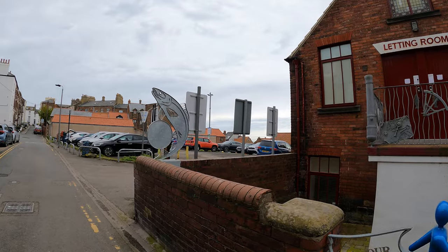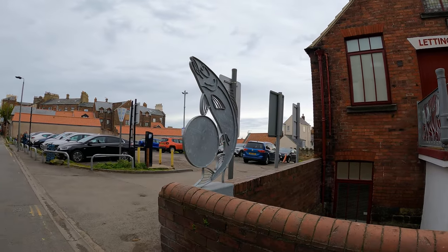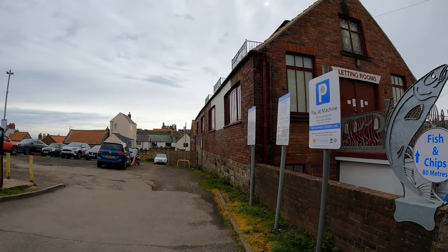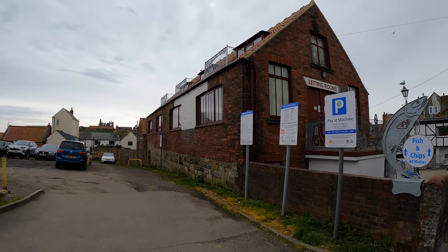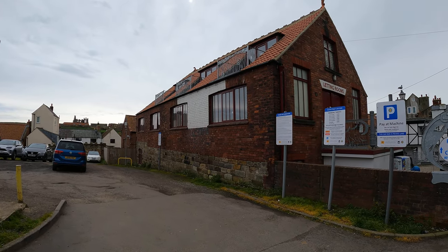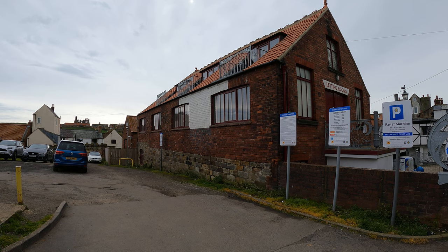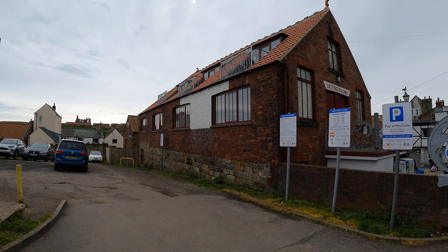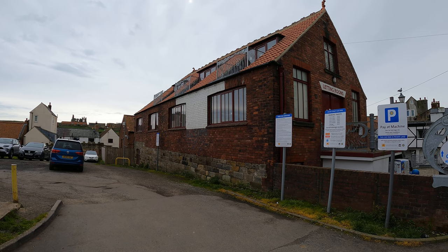Yeah, they must own half of Whitby, this lot. Look at that, mates. There's the other side of the building. And there's the balconies. So that's Silver Street Discovery Letting Rooms. Absolutely fantastic. You could do worse than staying in one of these places.